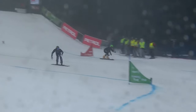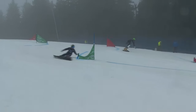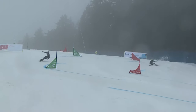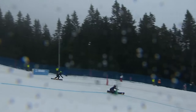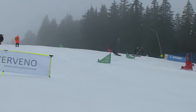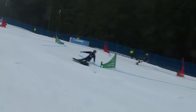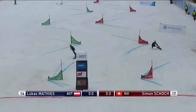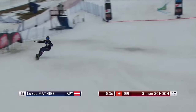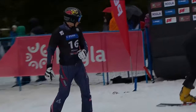0.71 can feel like a long time when you're waiting in the start gate, but once the race is on, it can disappear. That advantage can be clawed back. Matthys is running a little wide on the blue course, has allowed Schoch to get back into this one. Some gates clattered into, the flags being ripped off, and Swiss athlete Schoch coming back into it. Matthys has got to hold on here, though. That's what he's going to do. Lucas Matthys takes it. 0.36 in the end. Schoch did close the gap, but not by enough.